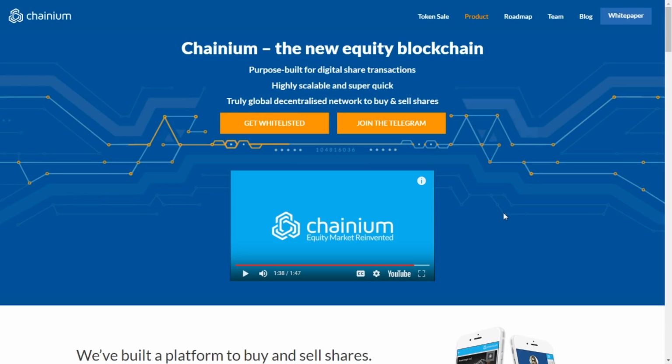It's an equity blockchain. It's going to make buying and selling shares in companies, real equity, more achievable for small businesses and for the average Joe investor like you, like me. This is going to be a disruptive ICO, I believe.